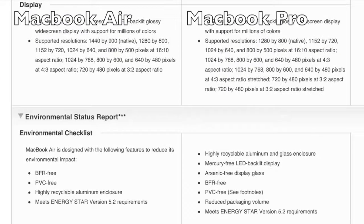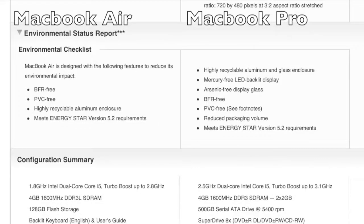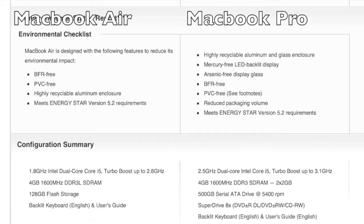Then they're environmentally friendly, it says, pretty much. And right here's the configuration summary. On the MacBook Pro, you could upgrade to SSD. So if the computer is really slow, which it is not, but still, if you want to upgrade to SSD, it's really simple, and you should be able to upgrade to SSD when you want.